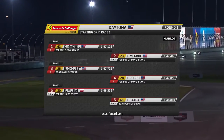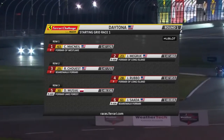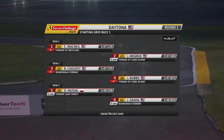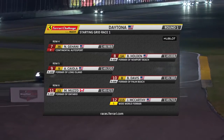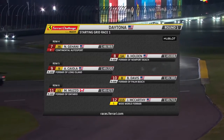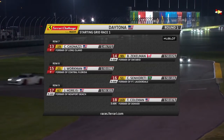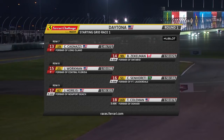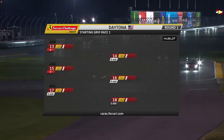Here's the grid: Cooper McNeil, starting where he left off last year, pole position. John Maygrue alongside, Dennis Ross-Twest and Joe Rubo. Dave Musial, the second best of the AM drivers, goes from P5. Neil Gahani, champion last year. Brent Holden, Kayola, Davis, Musso, McCarthy. The names keep on rolling as we go through to row 7 now with Chris Cagnazzi. Then it's Barry Zeckelman. Then we see Workman, Senaretti, Hereggi, and Coleman.